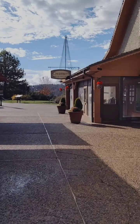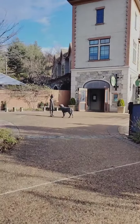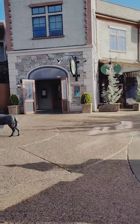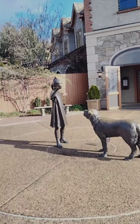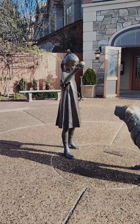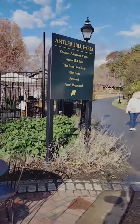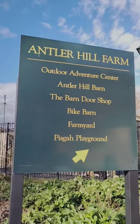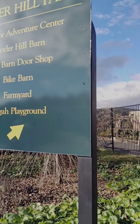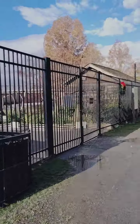There's the creamery and ice cream. I'm probably gonna hit them all up later this afternoon. I just want to make sure that I get this all out of the way for now, while it's still early. So look at all this. Barn door shop. Alright, so we'll walk up towards Antler Hill Farm and see which one we want to see first. Let's see. Outdoor Adventure Center. Alright, we'll just try to float around and come across whatever we come across.